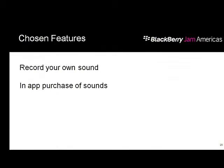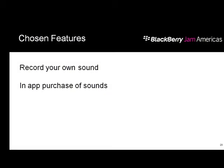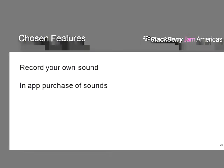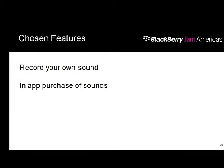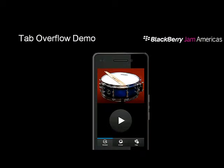Those were the features that were mostly suggested, and thinking that we could sell this application, it's wise to have the two features that people would want. Not that we're going to sell this application, but the source code for this application is available with the presentation. Just for your information. No one's making any money on it now. So it's a shame.